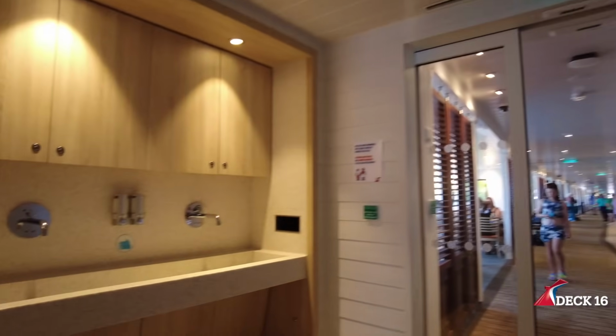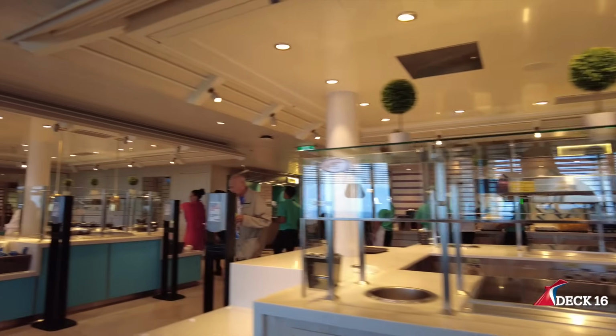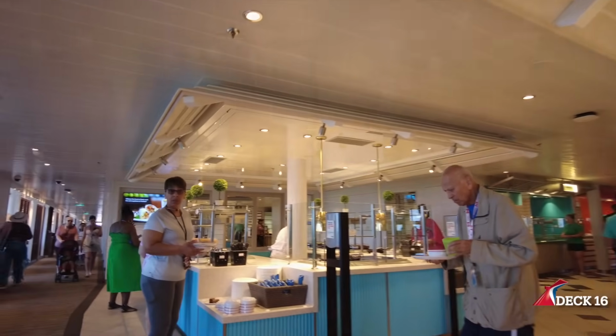As we walk past the hand-washing station, we're going to step right into the Lido Marketplace. The Lido Marketplace is where you'll find your buffet-style breakfast, lunch, and dinner.